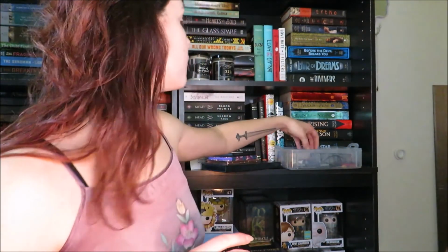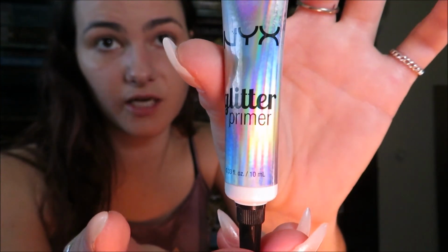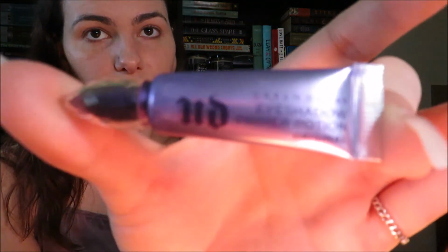And then the next thing that I do is a primer for my eyes. For what I'm doing for my makeup today, I'm not doing super heavy eyes. I have a couple of different eye primers that I use. The NYX glitter primer I use when I'm doing really glittery and heavy makeup, but I have been trying out this Urban Decay.